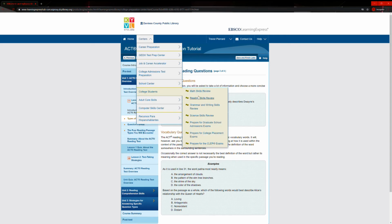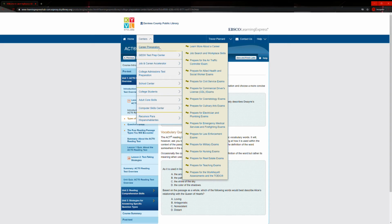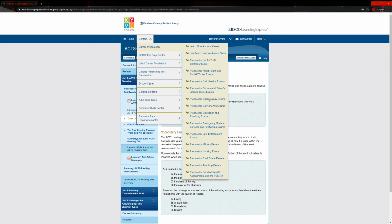For the college students, if they need to review some of those skills, prepare for maybe a college placement exam, something like adult core skills to work on your reading, writing, or math. And then there's also computer skills if you need to work with computer information that's in Spanish. And then there's job and career accelerators to help you find a career. At the very top, if you need help building a resume or job letters, you can do that. And then career preparation for adults, or high schoolers that don't want to go to college and would rather look for alternative type schooling, whether that be an apprenticeship or something like maybe cosmetology school instead of a 2 to 4 year college.